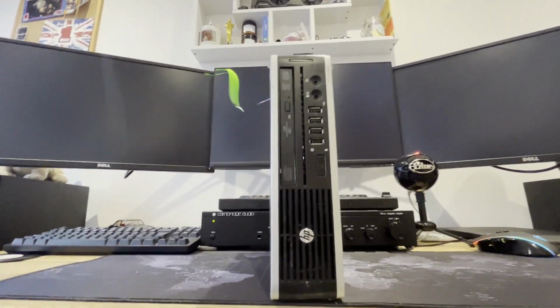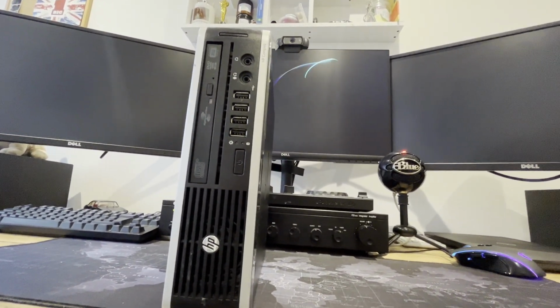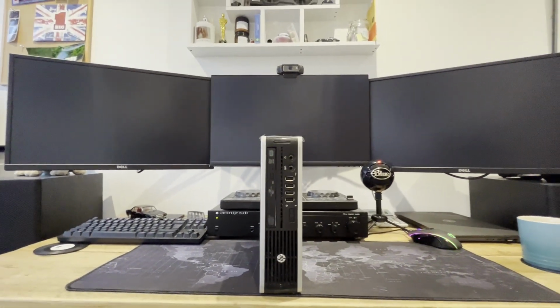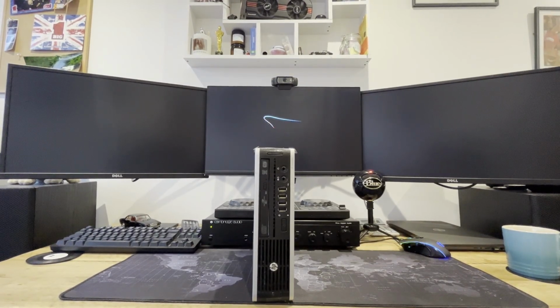Specifications wise, this has an Intel Core i5 2500S, which has a clock of 2.7 GHz, has 8GB of DDR3 RAM, it's got a 128GB SSD, and it is now running Windows 7 Professional.